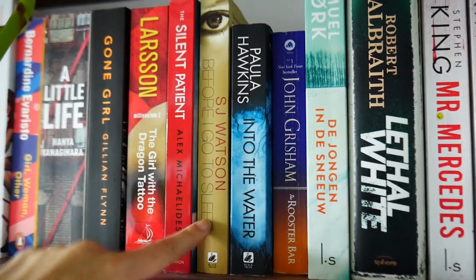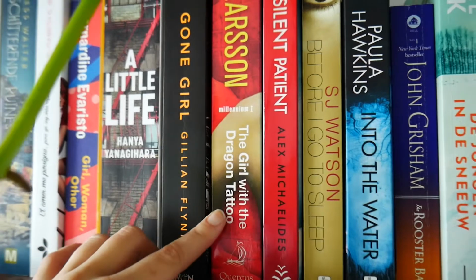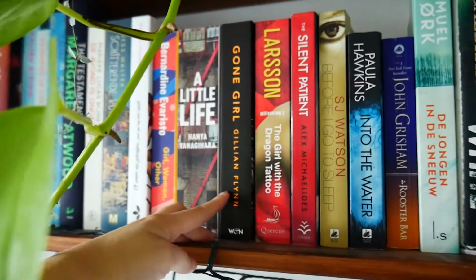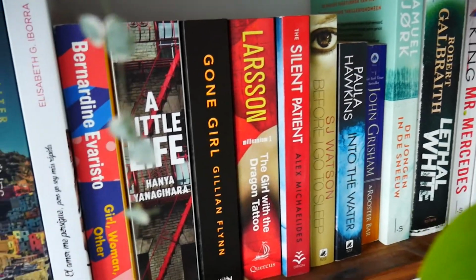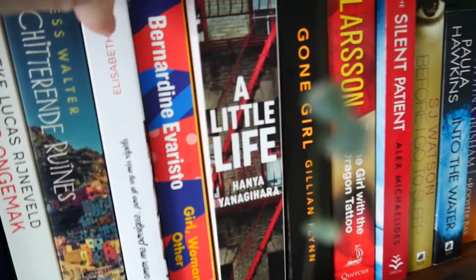This one I loved, I remember. The Silent Patient I loved. And The Girl with the Dragon Tattoo I haven't read yet. And Gone Girl I did read and I loved it. Many of you I think do. After mystery and psychological thriller and stuff, this is the start of the contemporary shelf, from A Little Life.